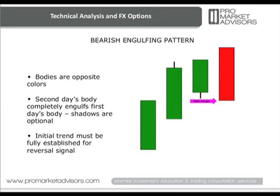So volume is often the way that we will confirm this and decide, is this bearish engulfing pattern strong enough that I'm simply going to take my profit? Or am I going to just tighten the stop order and be more reactive and see if this is going to hold through to more of a reversal the next day?